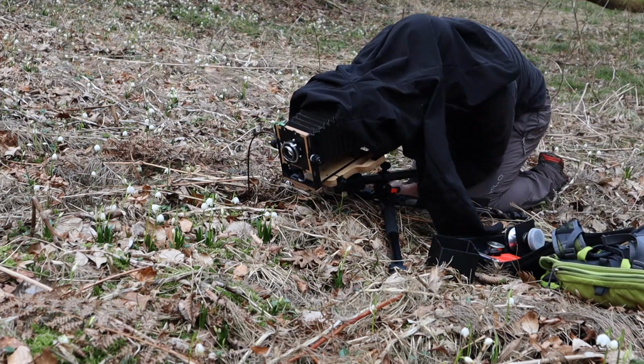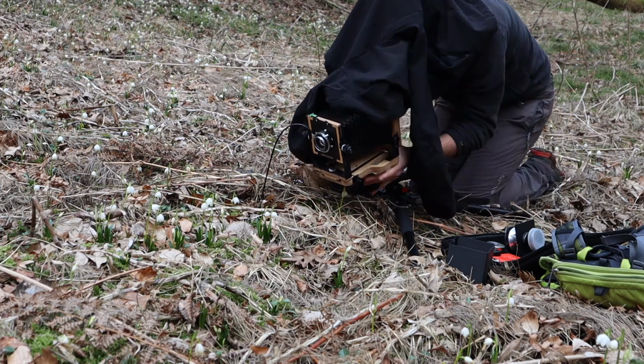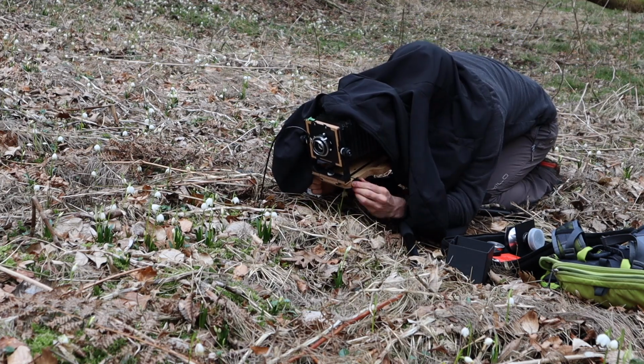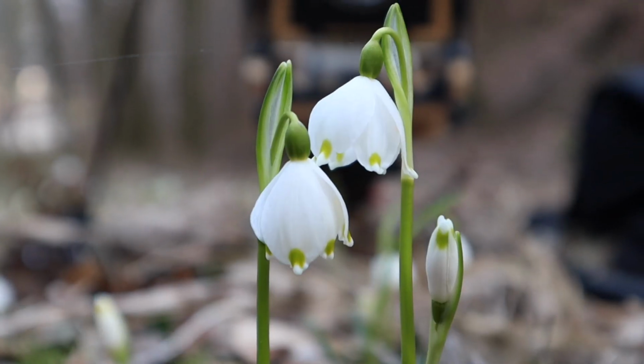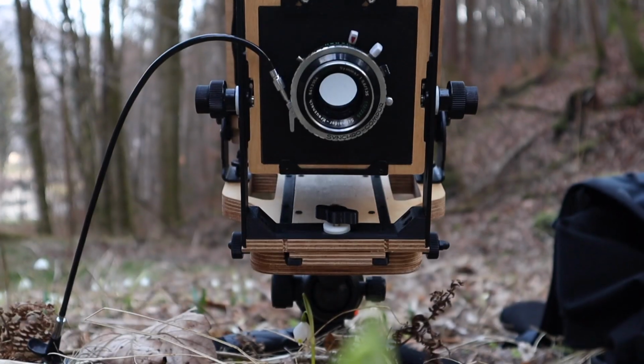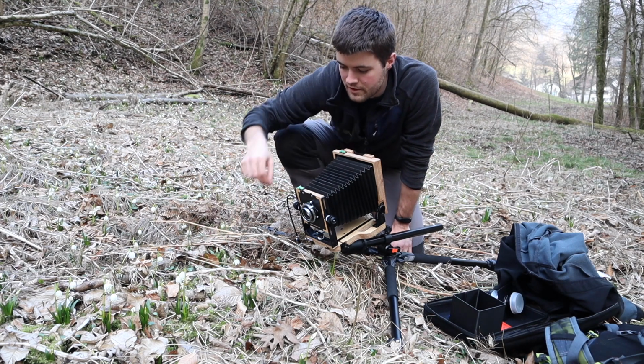The dry plates I'm using are mostly sensitive to blue light, so for a scene like this it's quite hard to get a balanced exposure. Greens naturally turn out very dark, and white areas are reflecting a lot of blue light, so they can get overexposed very quickly. There you go, my camera is ready to shoot, focused on these two flowers in the front here.